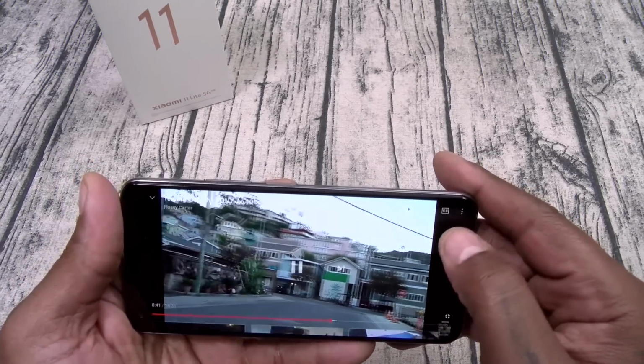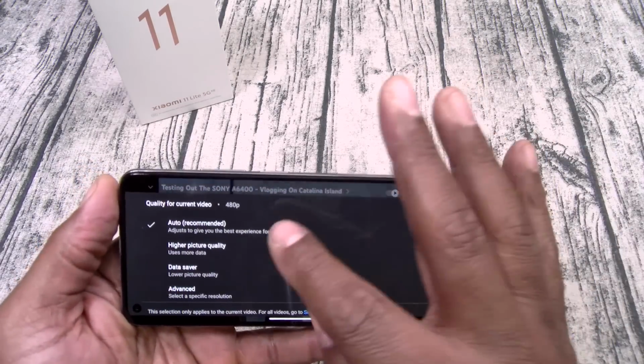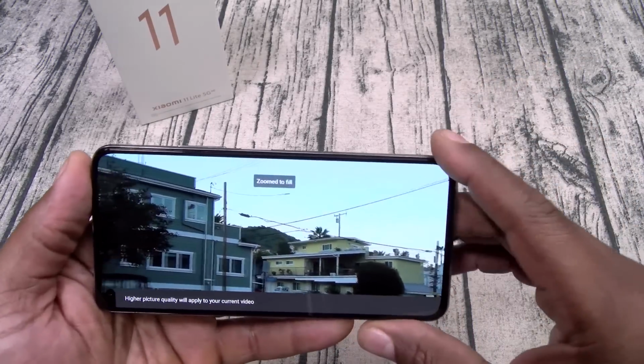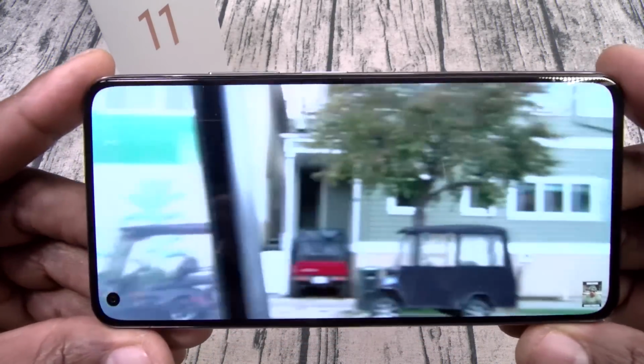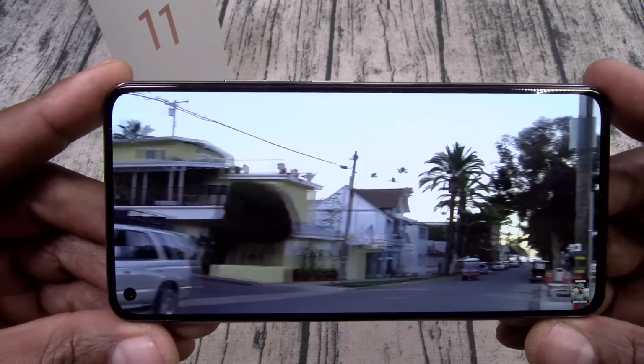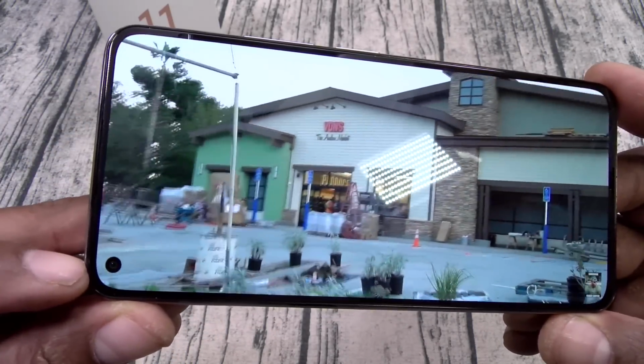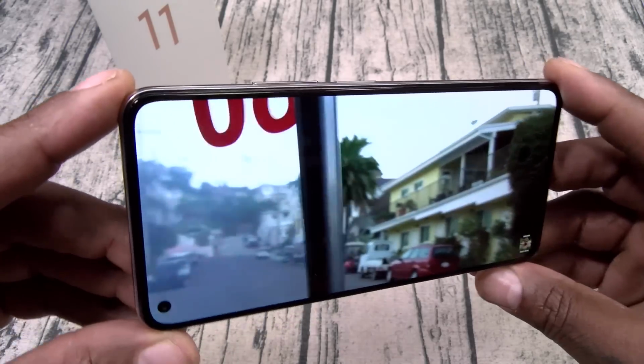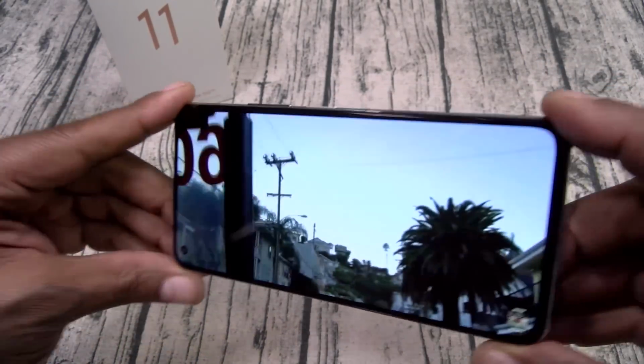Now let's check out the display. Let me pull up one of my display test videos. Bang, let's check the quality on this. Higher picture quality, of course. Let's get full screen. Look at this. Basically bezel-less, except for your little punch hole camera. 800 nits brightness. Excellent viewing angles.